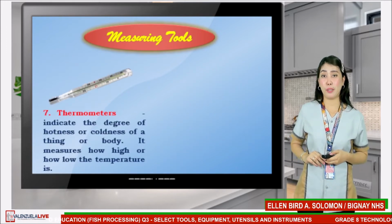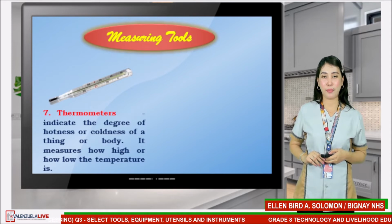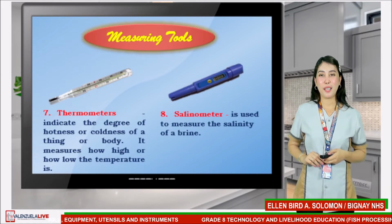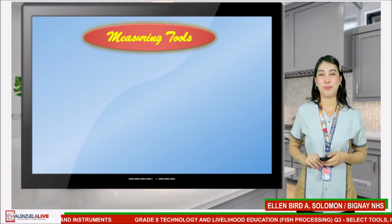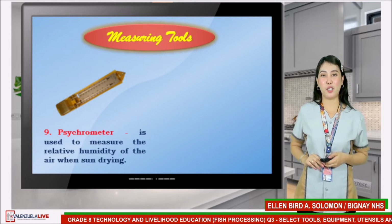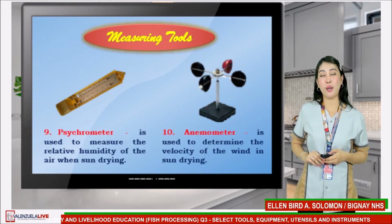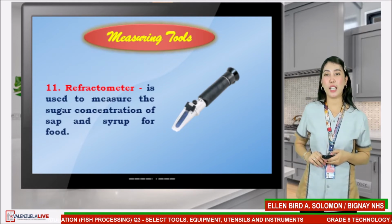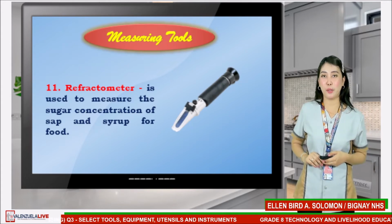We also have thermometers, which indicate the degree of hotness or coldness of a thing or body. It measures how high or how low the temperature is. While salinometer is used to measure the salinity of a brine. Psychrometer is used to measure the relative humidity of the air when sun drying. Anemometer is used to determine the velocity of the wind in sun drying. And last but not the least measuring tool is refractometer. It's used to measure the sugar concentration of salt and syrup for food.